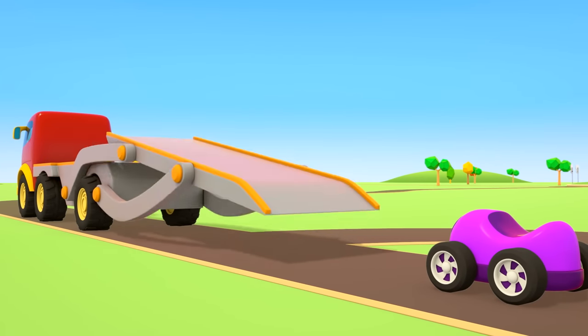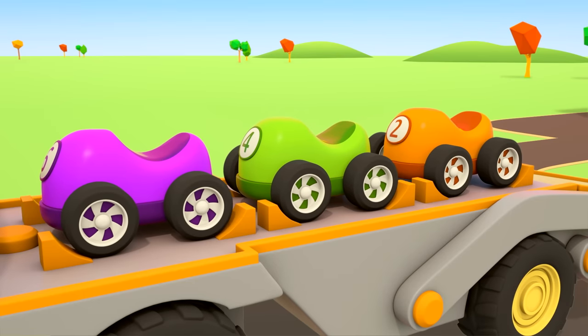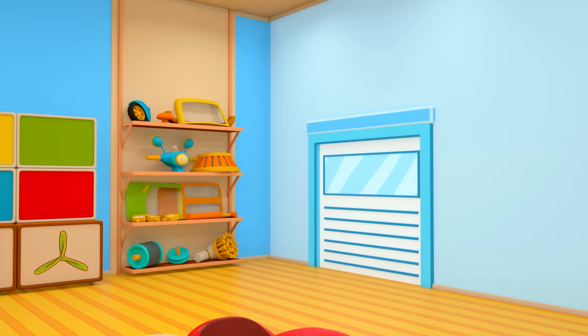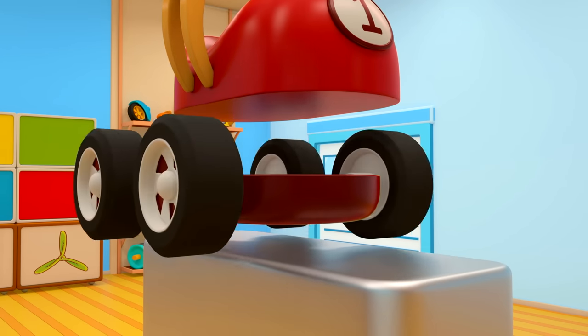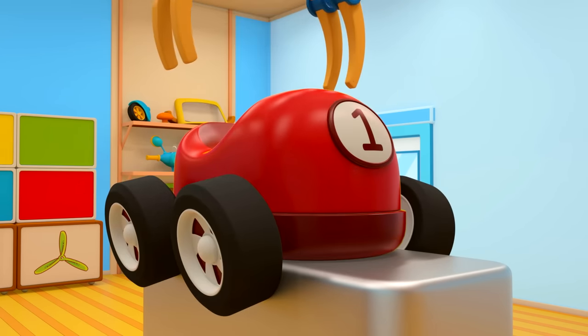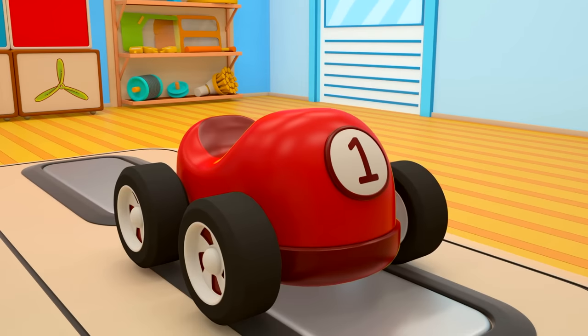The car transporter has brought its platform down. Climb aboard! It's the red car's cabin. We need to put it in a chassis. All done. Good as new.